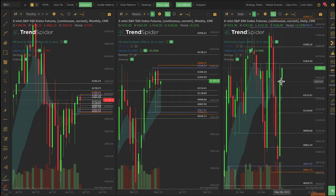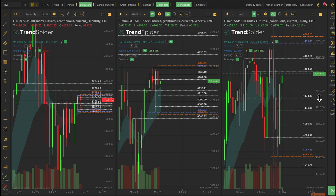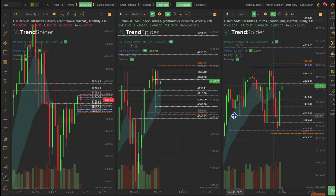that because we have an either or situation, we look for the most likely building formation. And as you can see, this is a broadening profile. We are making higher highs and lower lows. So up to the top above 4164, we go into 4180 and then 4206 from several weeks past. If we lose 4140, we head to 4132 and 4118.